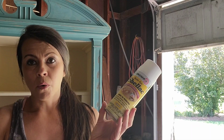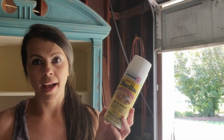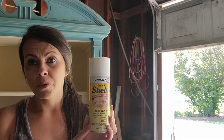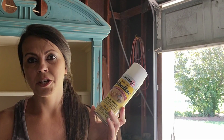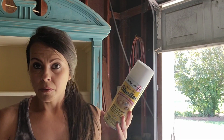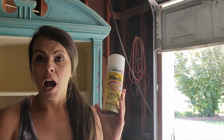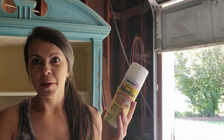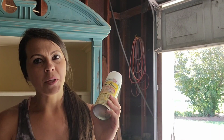You can get this at your local Walmart, hardware store, Lowe's, Home Depot, anywhere has it, Harbor Freight. I actually ordered this off Amazon because I was placing an order and I just went ahead and stuck it in my cart. So I'm gonna spray a full good coat of this on our drawers, and that way we can try that crackling technique again, and I think we'll be good this time.